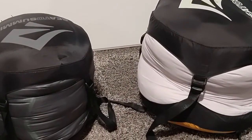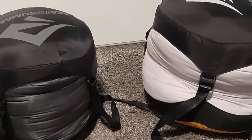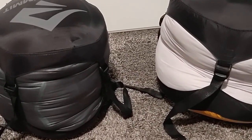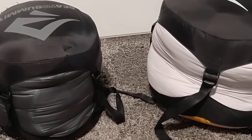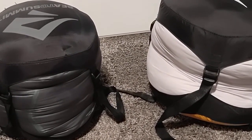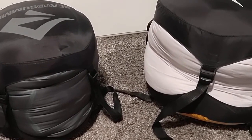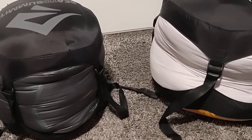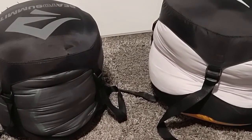On the 20 degree, we went ahead and put these in the Sea to Summit compression bags. As we earlier had noted, the 20 degree compression sack broke as soon as we tried to compress it for the very first time. So we use these. I feel like they do a better job anyway. They have more substantial straps.